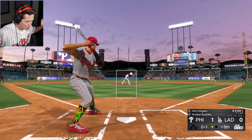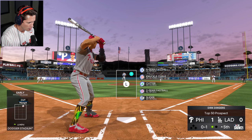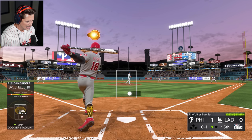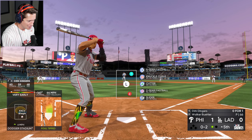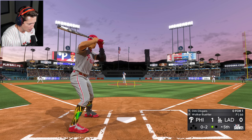I'm not going to swing. I'm not sure what that was. It like locked me in there and then I couldn't move. All right. Errors on the ledger for the Phillies to this point. Got out in front of the knuckle curve, and all of a sudden we're down 0-2. Well, I was excited for our second at bat here, but we obviously messed things up a little bit with that first pitch.